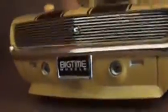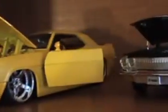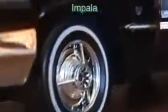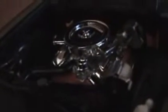Nice grill. Yep. Next up is the Impala. Nice white walls on there. And rims. Nice engine you got in there. And it's convertible. Next up is the Plymouth. Pretty dang nice grill. Decent rims. Nice spoiler you got there.